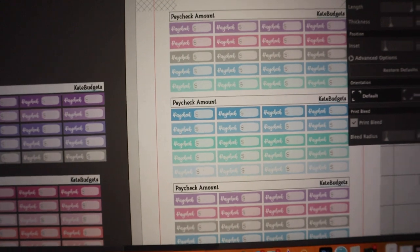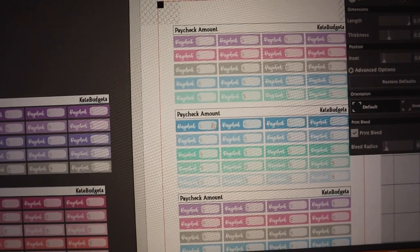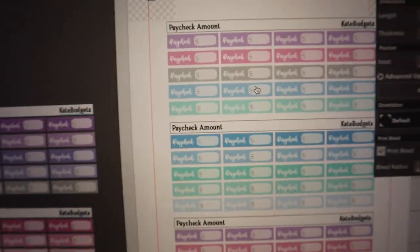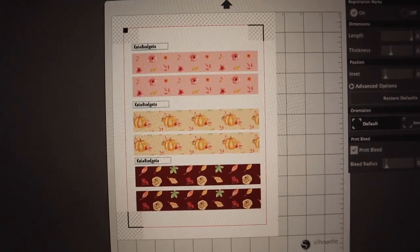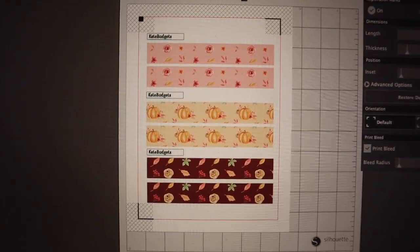So that's what I do, and then I just move aside the ones I don't need over here, and then someone ordered a rainbow one, someone ordered a blue one, and then another person ordered a rainbow set of these paycheck stickers. These are new in my shop, so they have been selling quite a bit. So sometimes it's a pain to have to rearrange the stickers before I print and cut them, but I'd rather do that than have a huge stockpile.